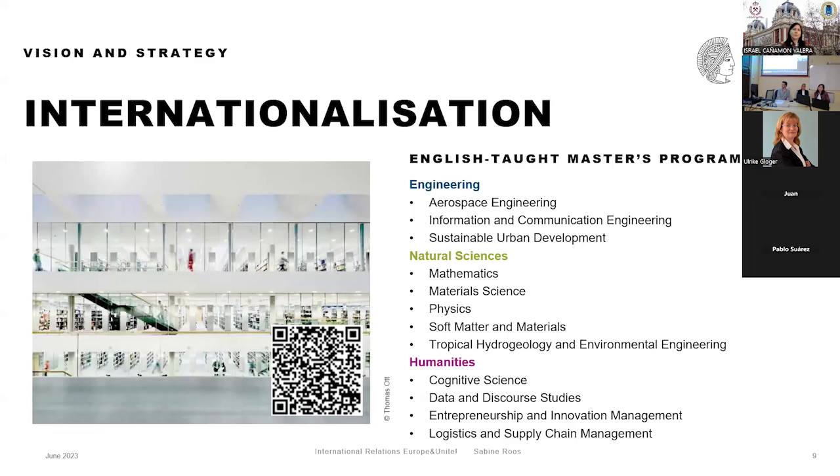We have English taught master's programs in actually all of our three fields: engineering, natural science, and humanities. I just put them on the screen for you to read, because maybe you're not going for one of those masters. But why are they here? Because that means that connected to these master programs, there are classes in English, and that's the important thing for you to know. If you want to look into more detail which classes are in English, we can share a link with you, and you can do your research, or we help to find classes in English.